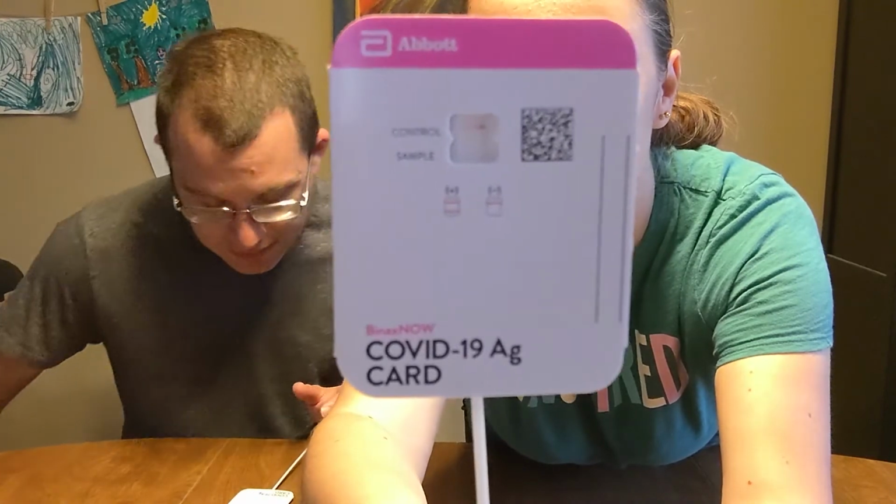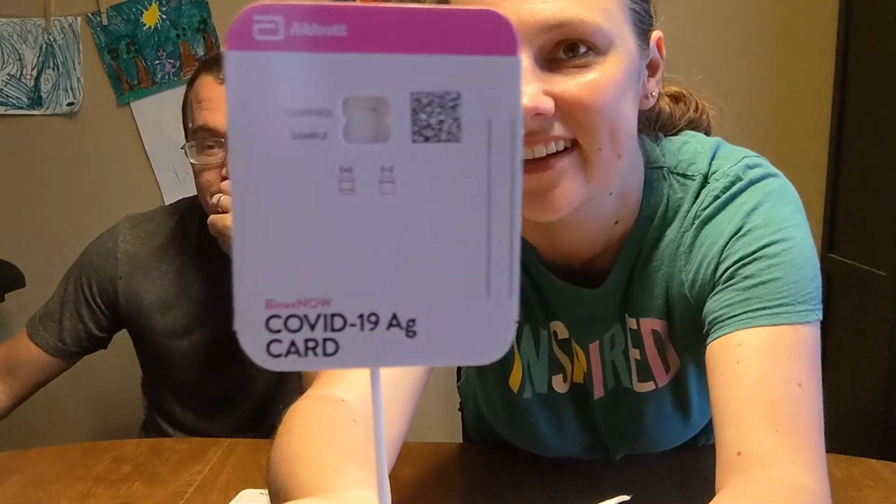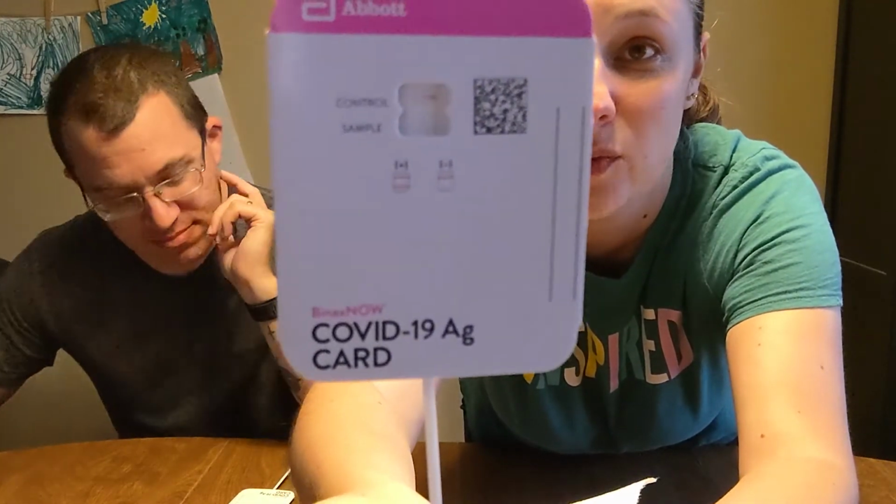There's a bit of glare, but it's basically, for all you ladies out there that have taken a pregnancy test before, it works like that. So 1 line is negative, 2 lines is positive. See, 1 line. I got one too. Ta-da! Not 2 lines, just one. 1 test for you, 1 test for me. We are negative.